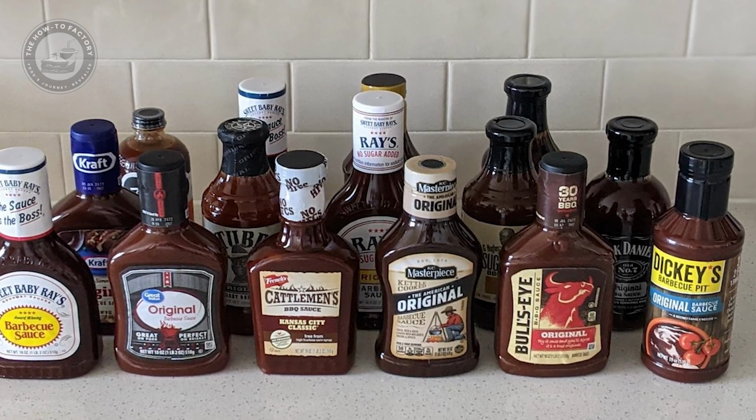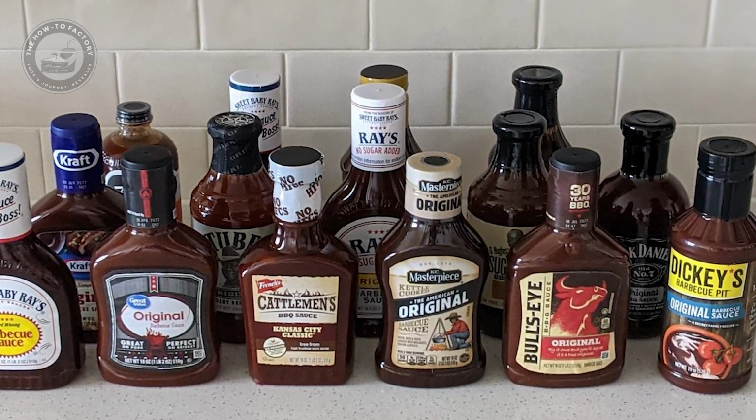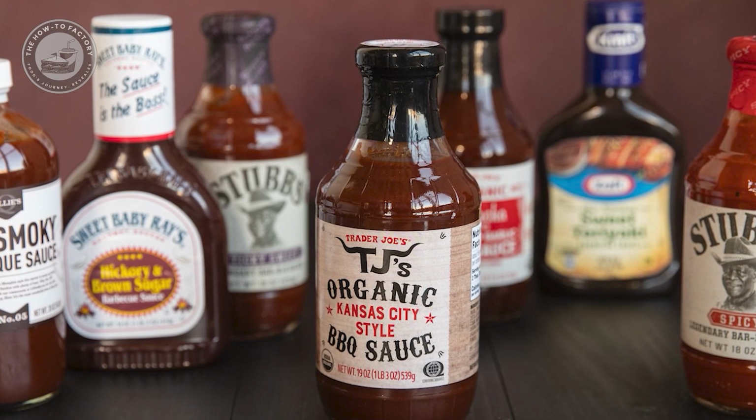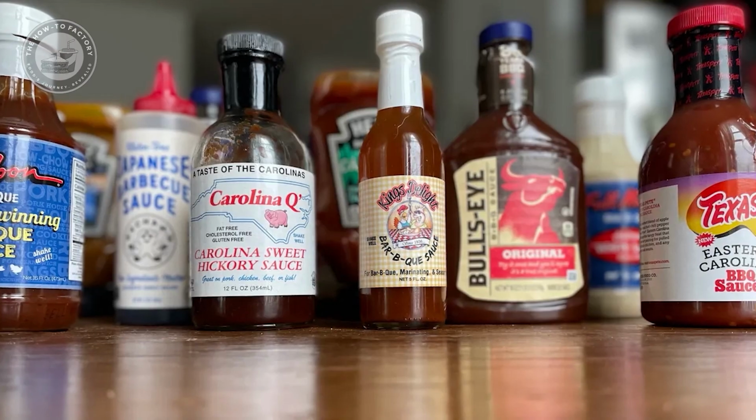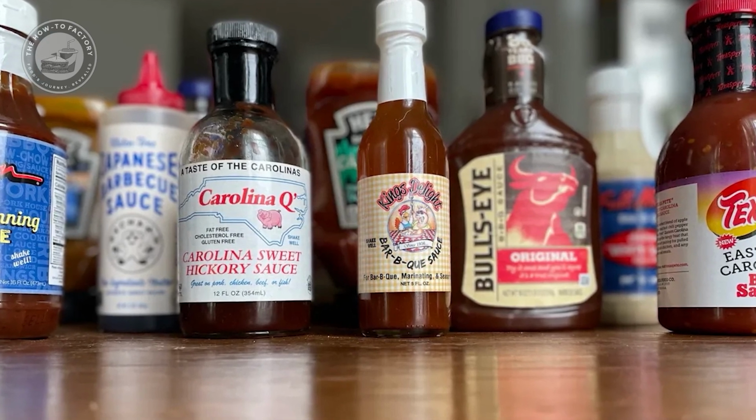The packaged barbecue sauce is stored in climate-controlled warehouses before being distributed to grocery stores, restaurants, and other retailers. From there, it finds its way to your kitchen, ready to elevate your meals with its bold flavors.